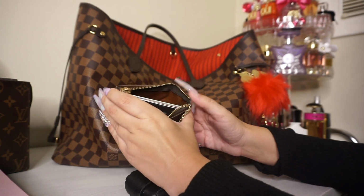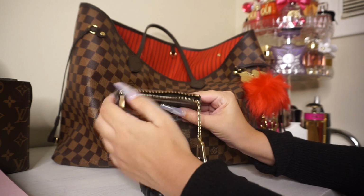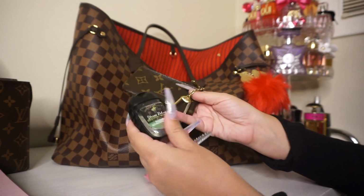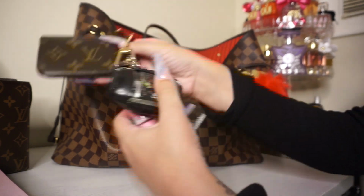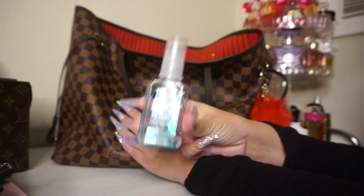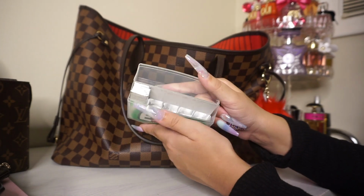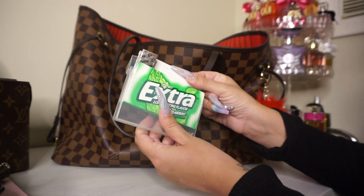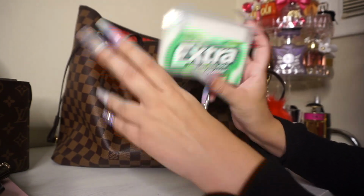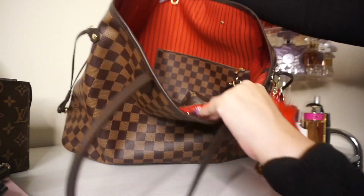I love it. I will never get rid of it, and in it I just keep cards that have to do with my car. And then I have my key fob, a mace that my dad bought me, and a Bath & Body Works hand sanitizer. Then I have another hand sanitizer, which is the one that I actually do like. I have this gum, which is almost gone, and it's really not necessary to keep this big of a case, but whatever. This is one of my favorite gums. I think I have another gum somewhere in here. This is so much stuff.